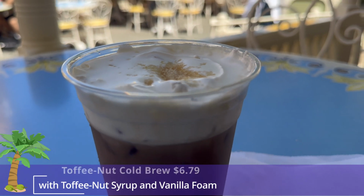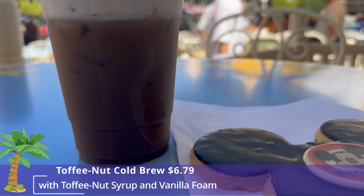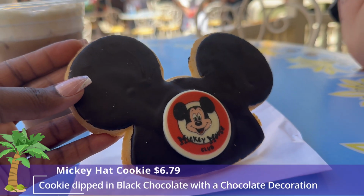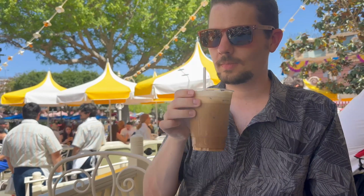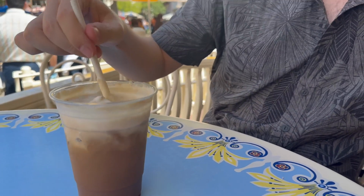For example, this toffee nut cold brew, which I wanted because I was thirsty and hot. And this Mickey hat cookie here next to it, which you were super excited for. Yeah, I was super excited for it, and it looks delicious. It's toffee nut cold brew coffee, and I get a really strong toffee, like a syrup, there at the bottom.